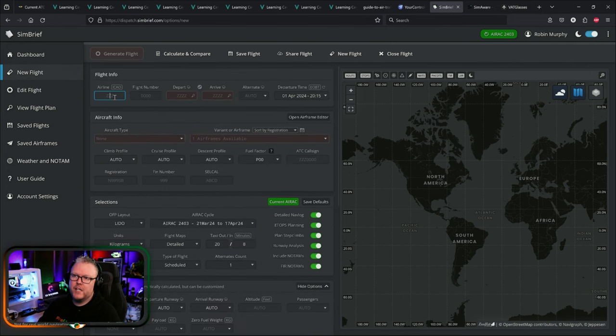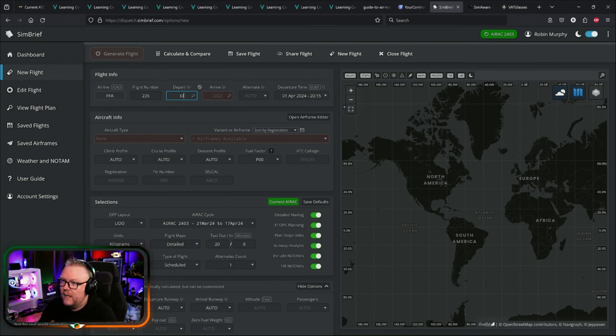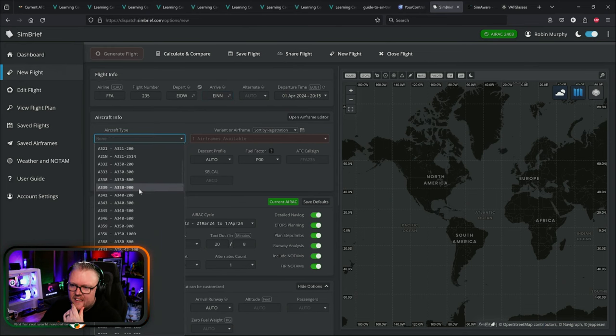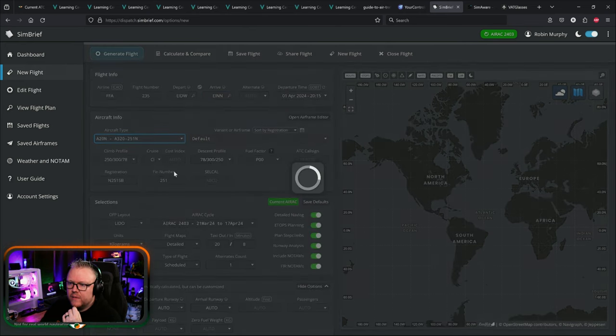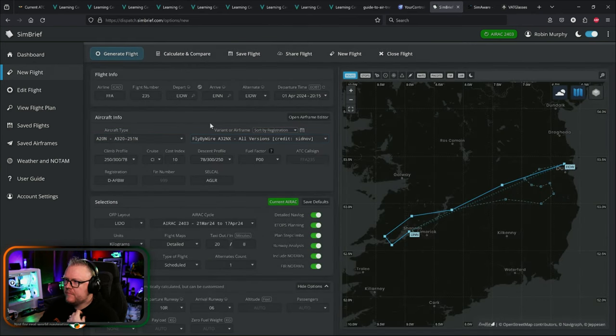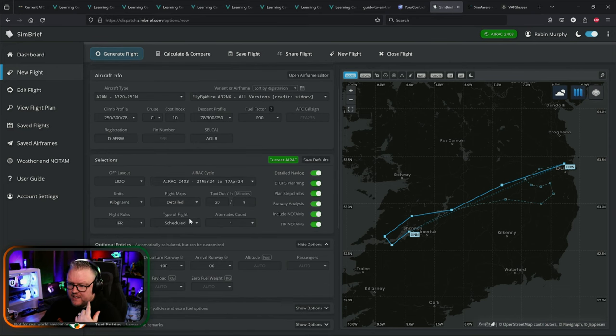So if I do a plan tonight, let's just say, lads, I'll show you this briefly, right? If we're going to depart Dublin, going to Shannon in an A320, where are we now? A321X. I'm going to pick this divil here. Now, I haven't listened to Dublin, but I imagine they're departing 10, I suppose.